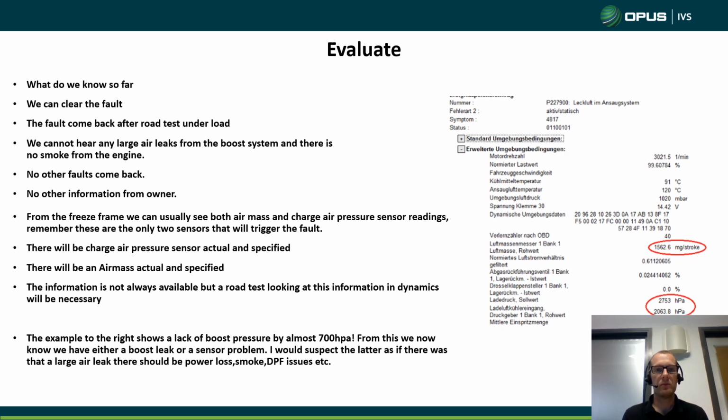So let's just remember, we've just collected evidence from the customer and evidence from the machine, or Autologic there. And we know for a fact we can clear the fault. The fault comes back after load, after a road test under load. We cannot hear any large air intake leaks. Now this is actually confirmed by the customer as well. So they haven't felt a jolt, a lack of power, or anything. They haven't experienced any smoke from the engine.